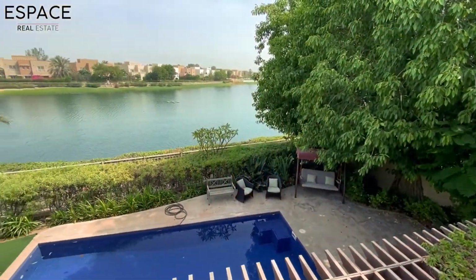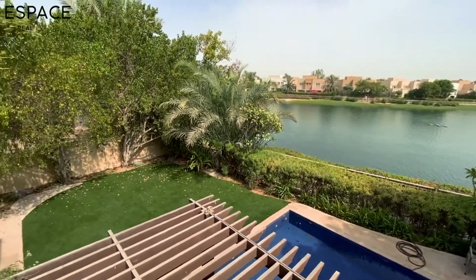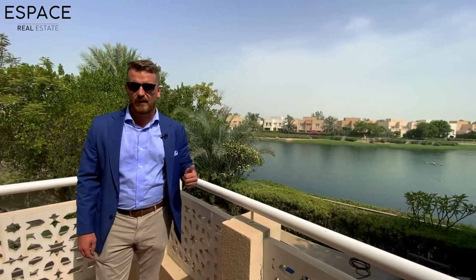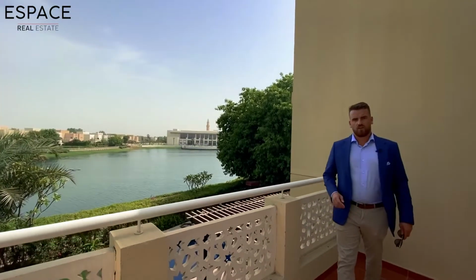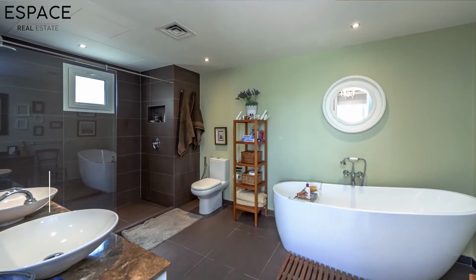Speaking of the lake, there's a beautiful jogging track around the perimeter of the lake. This lake also leads you directly to the Meadows Village, where you can find a Waitrose, British butcher shop. Many other amenities are available, only a few seconds walk from this property. The view from one of the kids' bedrooms is arguably better than the master, with views overlooking the new Meadows Village.